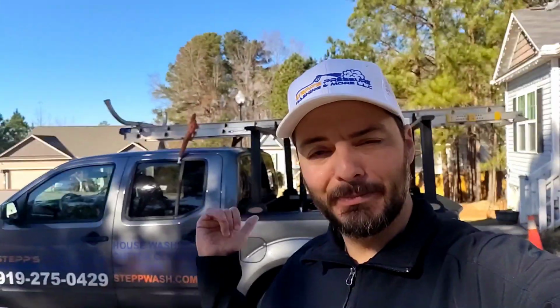Got the 24 on the top, 16-foot Little Giant in the bed, and we're really just doing some basic gutter clean out. We're gonna do one roof clean off, and then we're just cleaning out some gutters today. So only two jobs, two sets of gutters. Let's go get it done.